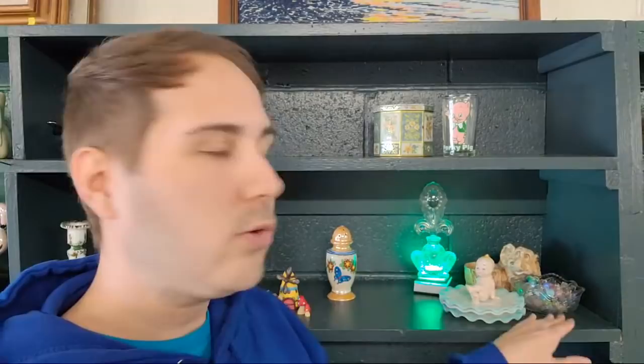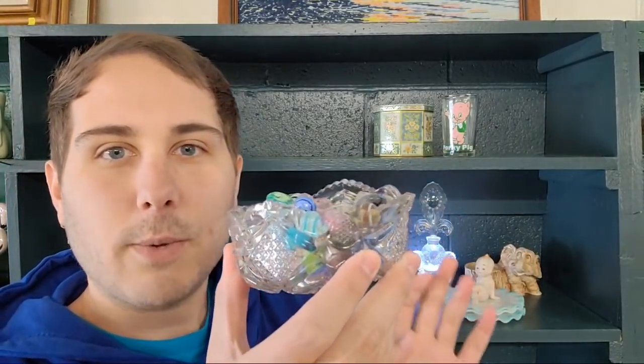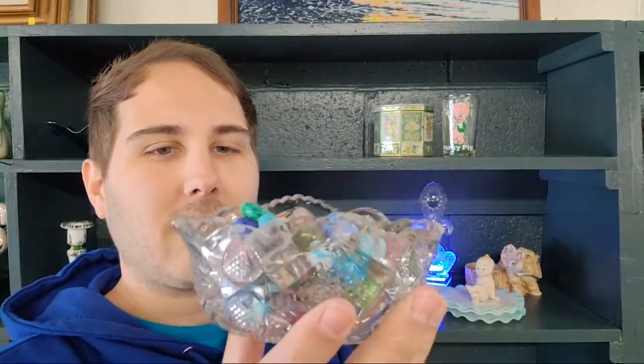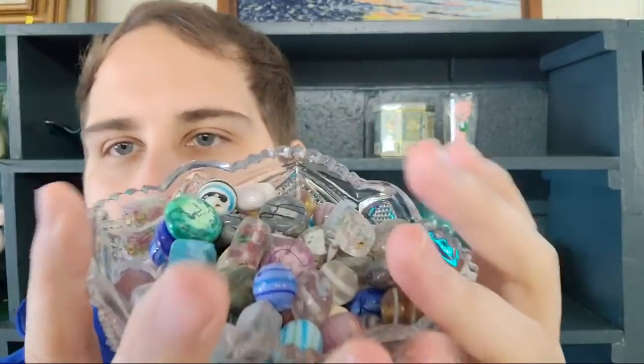So now, what do we want to do? I've got these really cool glass beads. If you're a crafter, or if you just like glass beads, you're going to get all of these glass beads. They're so pretty. You're also going to get this vessel that they're in. It's a pressed glass, a waffle pattern. So nice. Okay, here are these beads. There's all kinds in here.